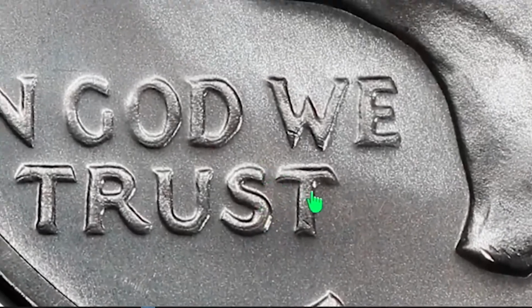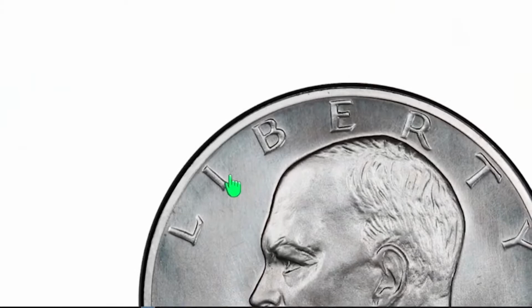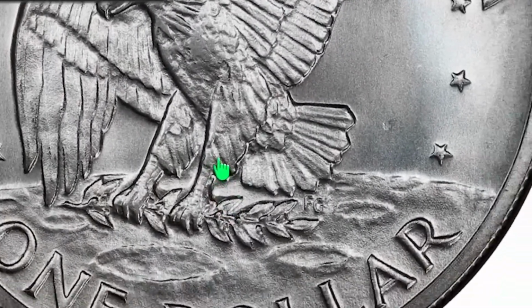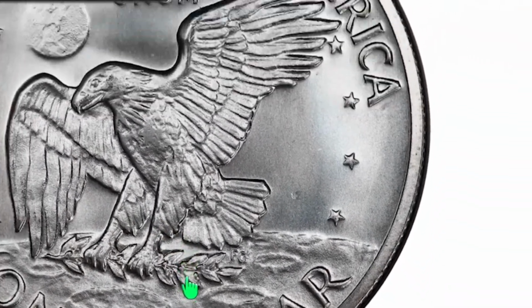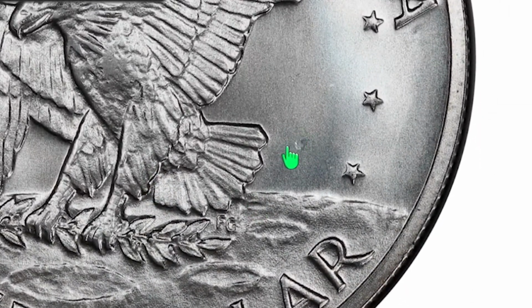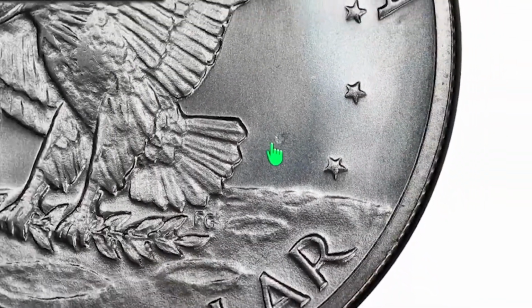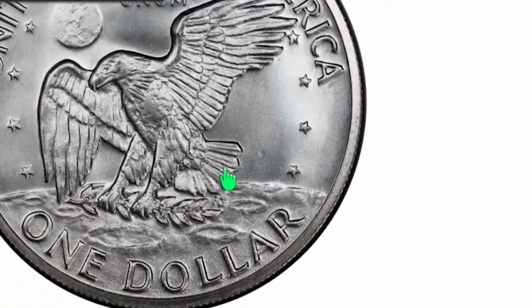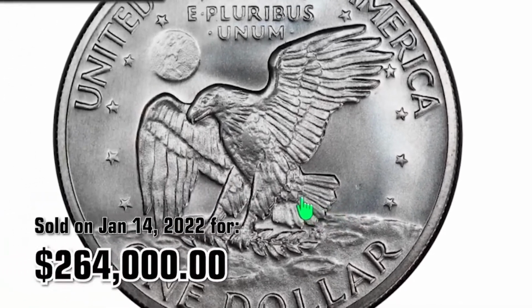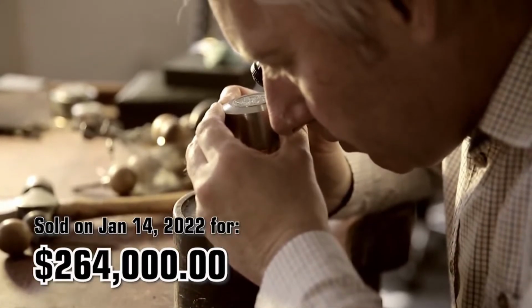Strong proof-like reflectivity is evident in the fields, and many die polishing lines show on both sides. The virtually flawless surfaces add to the terrific eye appeal. A small depression near the eagle's tail may be a result of Mint personnel testing the planchet hardness. So this magnificent piece went under the hammer for $264,000 on January 14, 2022.